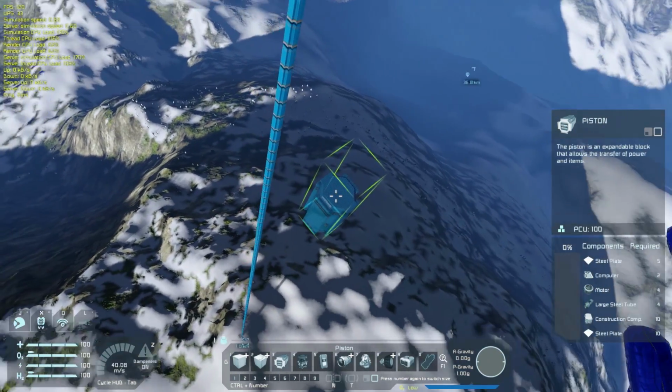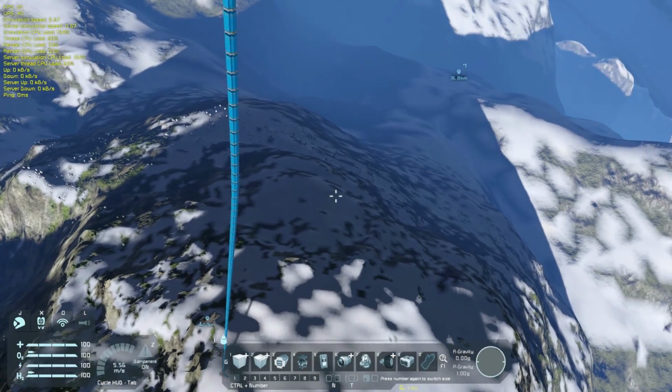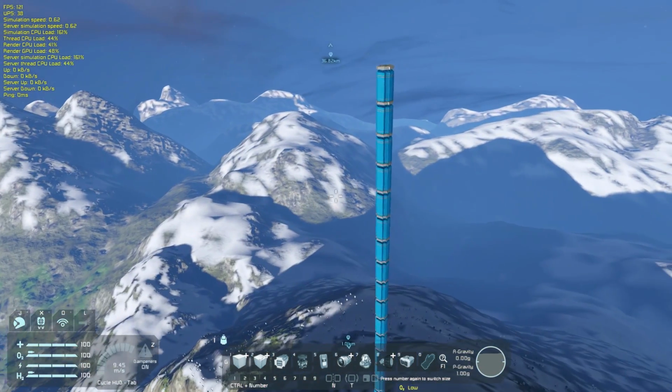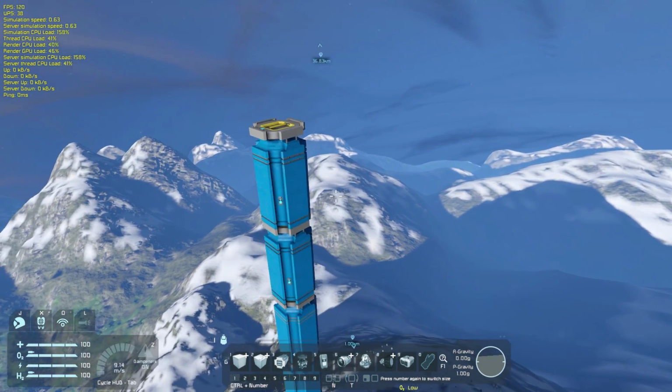This is an interesting development. It looks like our sim speed is actually going down with each one we place now. We're at 0.67 sim speed, and a couple ones ago we were at 0.8 sim speed. So I imagine if we go any further, we're going to start to lose our sim speed here. But I'll go as far as we can.